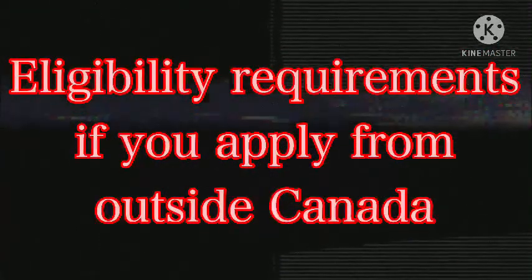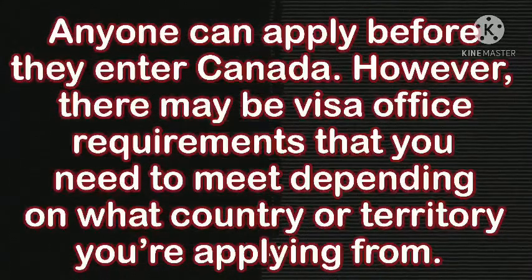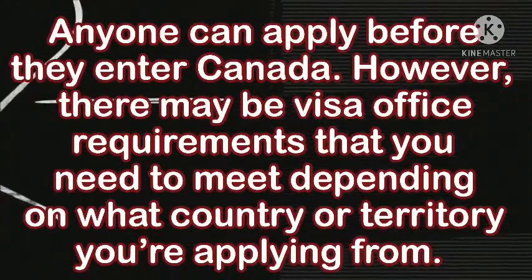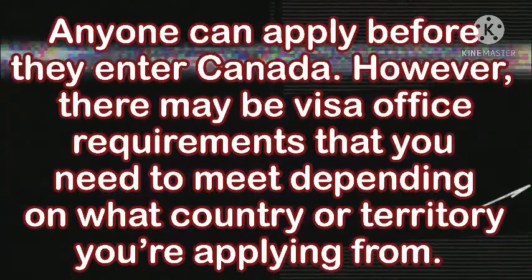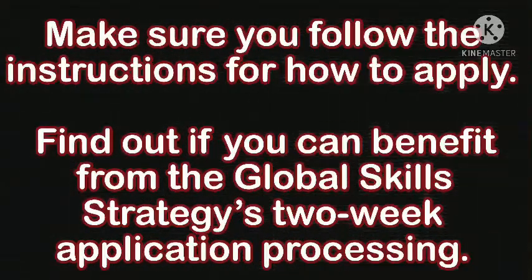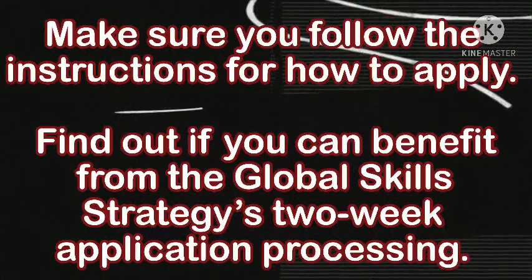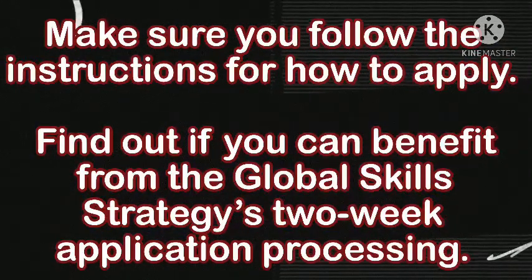Eligibility requirements if you apply from outside Canada. Anyone can apply before they enter Canada. However, there may be visa office requirements that you need to meet depending on what country or territory you're applying from. Make sure you follow the instructions for how to apply. Find out if you can benefit from the Global Skills Strategy's 2-week application processing.